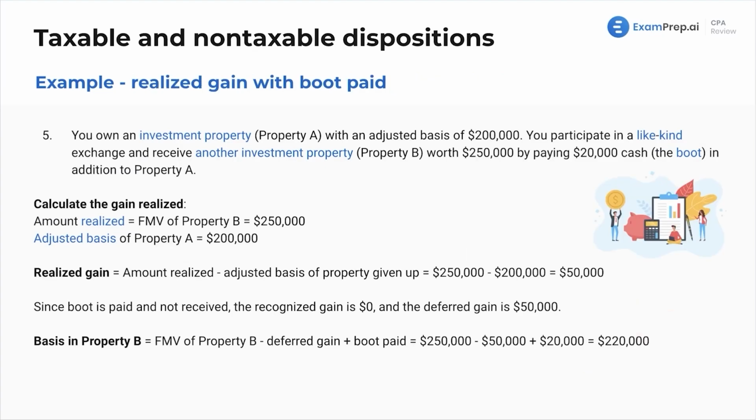Next up, realized gain with boot paid. Because I think we've been receiving boot for the most of these. Now we're going to see what happens when we pay out boot. You own an investment property with an adjusted basis of $200,000. You participate in a like-kind exchange and receive another investment property, which is property B, worth $250,000 by paying $20,000 cash, which is the boot, in addition to property A. Now, don't get confused, because you might just look at the question quickly and think that you're getting the cash because it's right next to the 250. Don't get tripped up. Make sure you read the questions carefully.